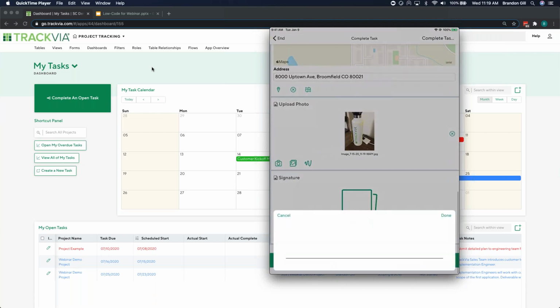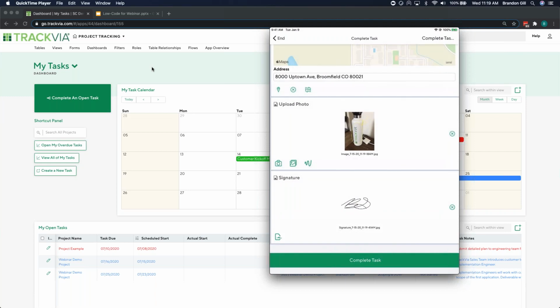Finally, I can sign off and verify that I'm the one that completed the task. Again, great for logistics kind of use cases, but one thing I always like to make sure people are aware of is the signature can be great for a lot of reasons, but with a system like TrackVia, you are going to get a full audit history as well. So you can always see who did what, when, and where at any time in the software. So if you're ever unsure, that's always there for you.